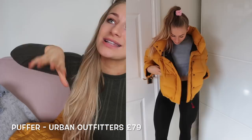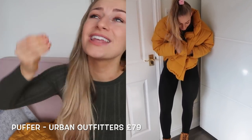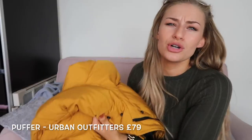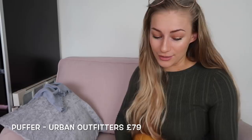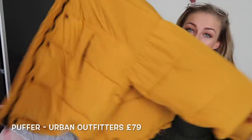And then I feel like puffer jackets are so in right now. So, of course, I went out and I had to get the puffiest puffer jacket in the world. I fell in love with this mustard puffer jacket from Topshop from Urban Outfitters. I'm just so freaking in love right now. It is so puffery. It's just like a massive puffery duvet.